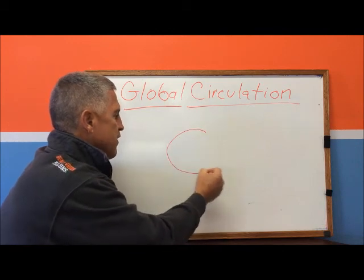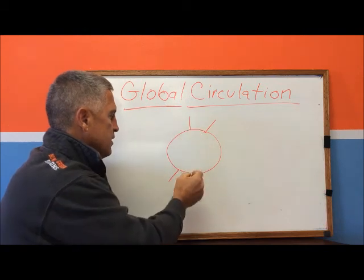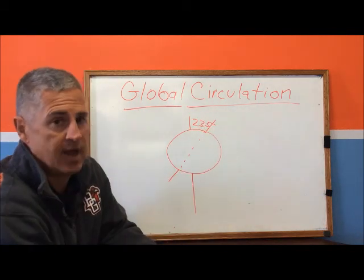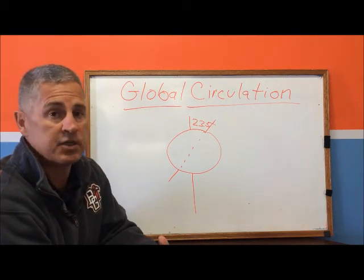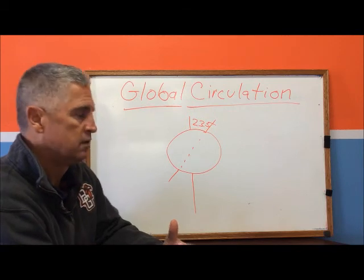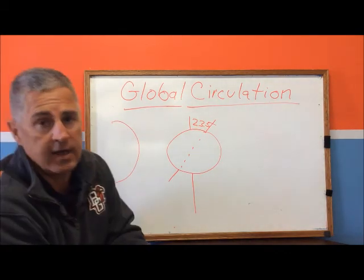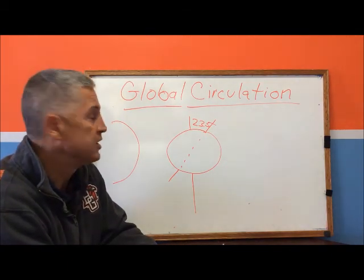So just for a refresher, planet Earth rotates on an axis of about 23 and a half degrees off the axis. And why that's important to remember: during the wintertime, the Earth's tilt is away from the sun over here. It's tilting away from the sun. And actually the Earth is closer to the sun during this period of time.